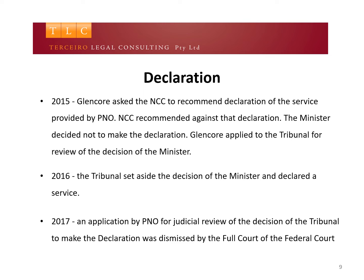Now, the port sought to challenge the tribunal's decision and launched an appeal for judicial review in the Full Federal Court, but that was dismissed. So there we have 2017, the port has been declared.